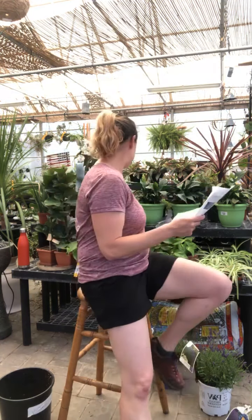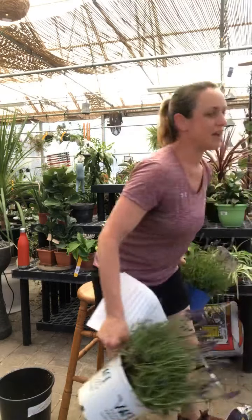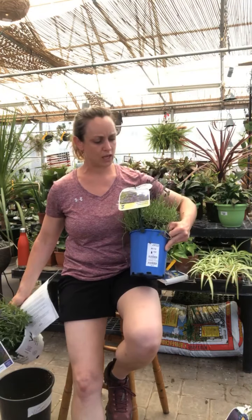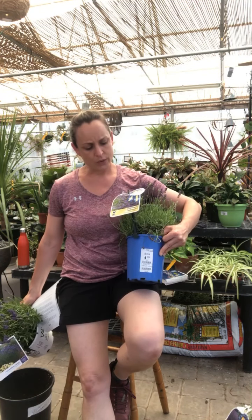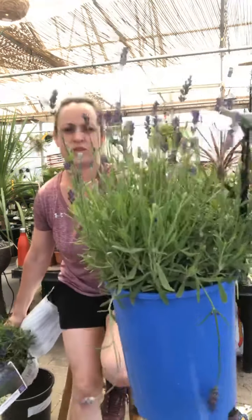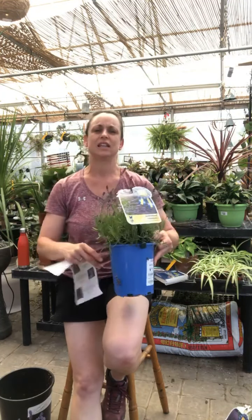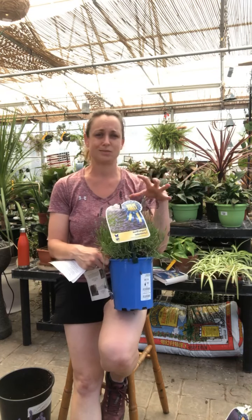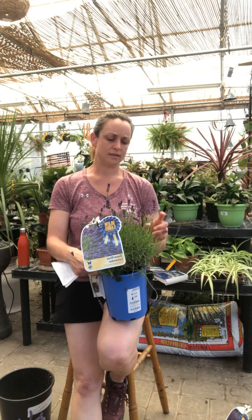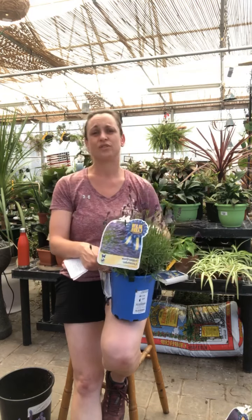So let's talk a little bit about a couple of our lavenders. I feature each of these on our Facebook page. This one right here, the Super Blue. This is Lavandula angustifolia, so it's your English lavender. It's a beautiful, compact plant. This guy will get 12 to 18 inches by 12 to 18 inches, so it's going to stay small and compact. It's already blooming, and this goes down to zone 4. I want to say 4B. So zone 4 to 9.